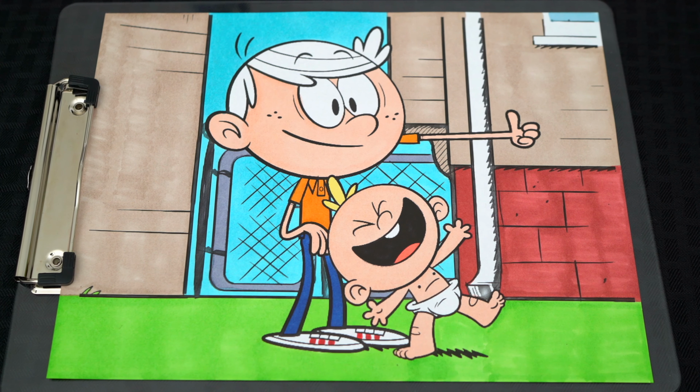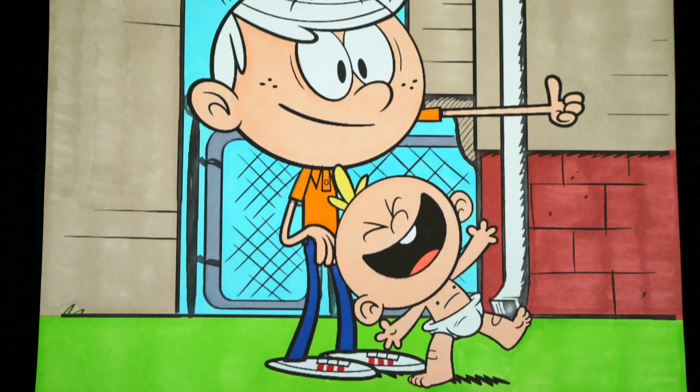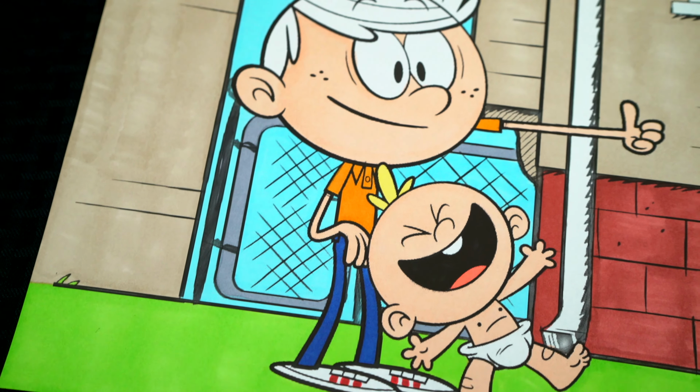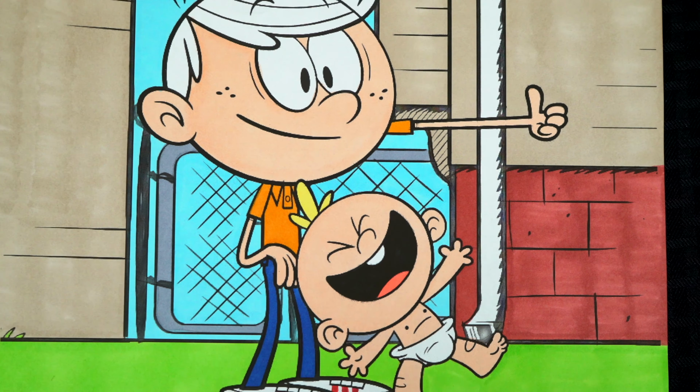Okay, I'm all finished! Wow, this picture turned out so awesome! I love all the details of Lincoln and Lily. These two are adorable siblings!